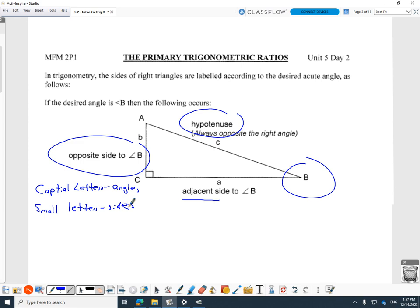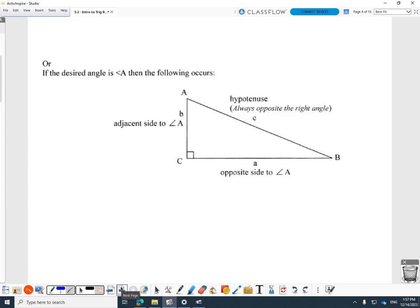Okay, your next picture changes the game. It tries to mess you up a little bit. Do you need more time here? If the desired angle's A, get ready for this. I'm going to circle A on there. This is still hypotenuse. That still stays there. You can still label that hypotenuse. Hypotenuse is still the largest side. It's still across from the right angle. But now this one's the opposite. So label your diagram opposite down there. And now this one's the adjacent.